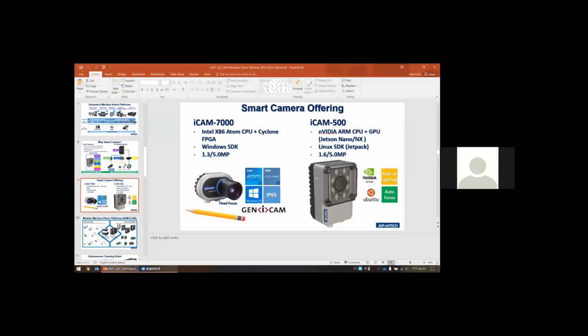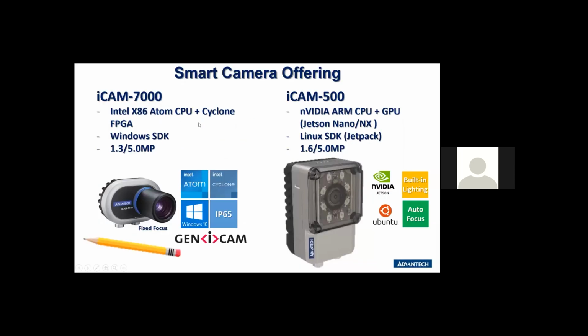And the Cyclone FPGA is the co-processor, which shares the image processing loading from the CPU to make the whole system performance higher. And we offer a Windows SDK. It supports the GenICam standard interface. So if you have existing machine vision software based on Windows, it would be easier for you to implement it on this new platform without too much coding effort. This makes you able to deliver the POC sample for a new project quickly.